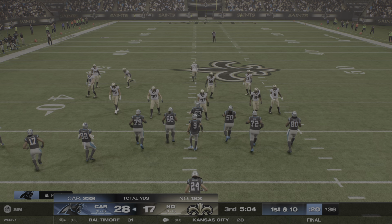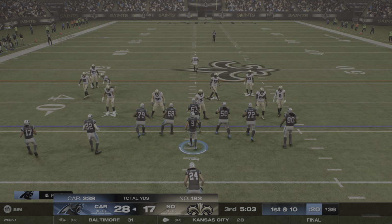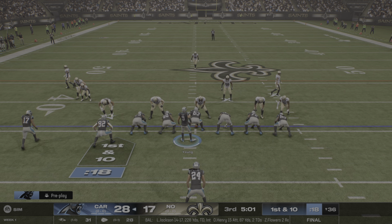A carry by Brooks to start the drive. And this one's brought to a halt at about the 36-yard line. And this is now a 100-yard game for him after that last carry. Man, what a strong day he's had running it for this offense. 1st down, ball at the 36.